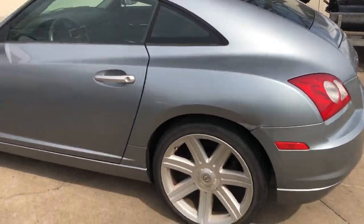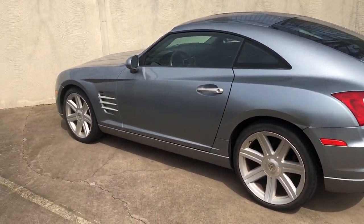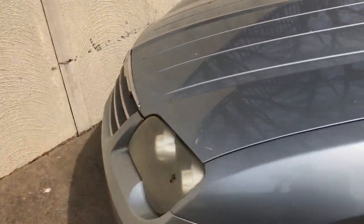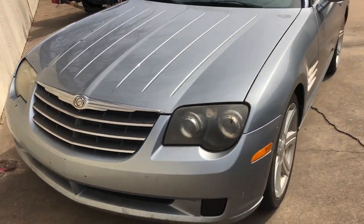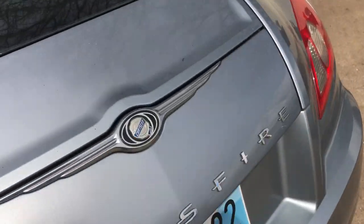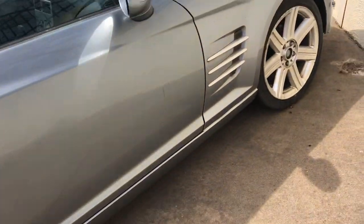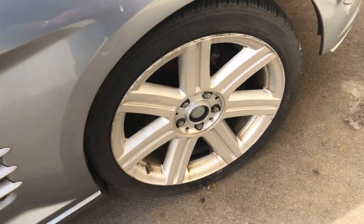Okay, remember dog squatting in woods? Yeah, this is the Crossfire. I mean, this Mercedes. Yeah, 2005, maybe? This one was a lot of fun to put back together. Remember, because it had the wheel locks on it? Yeah. It had the wheel locks on it, which made it almost impossible to get those things off.